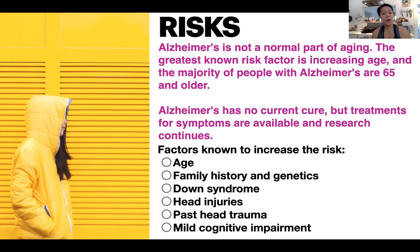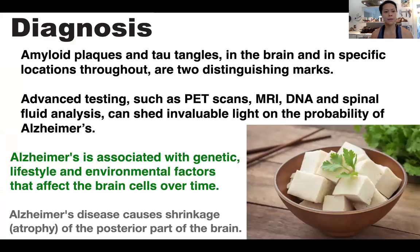So age is a factor, as are family history and genetics. If your mother or father or grandparents have Alzheimer's, it usually increases your risk of having Alzheimer's as well. People with Down syndrome have an increased risk. And if you have been involved in an accident or had an injury to your head, that can increase the risk for getting Alzheimer's. And if you have cognitive impairment and have already been diagnosed at a young age, that can also increase your risk. So how do doctors diagnose that you or your loved one has Alzheimer's?